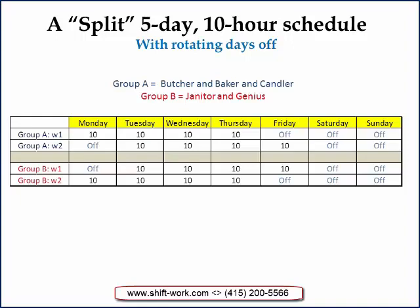So if I put everybody in week 1, on Monday, I have Group A showing up Monday, Tuesday, Wednesday, and Thursday, and then they're off Friday, Saturday, Sunday. Group B, meanwhile, is off on Monday, and they work Tuesday, Wednesday, Thursday, Friday, off Saturday and Sunday. The next week, they rotate down to the next week of their 2-week cycle. So each of these two groups is going to go back and forth between their 2-week cycle.